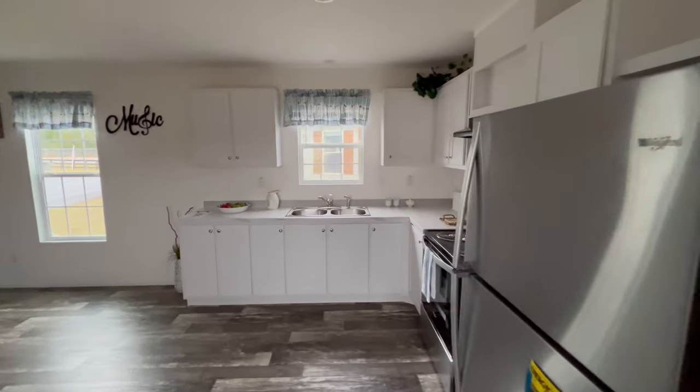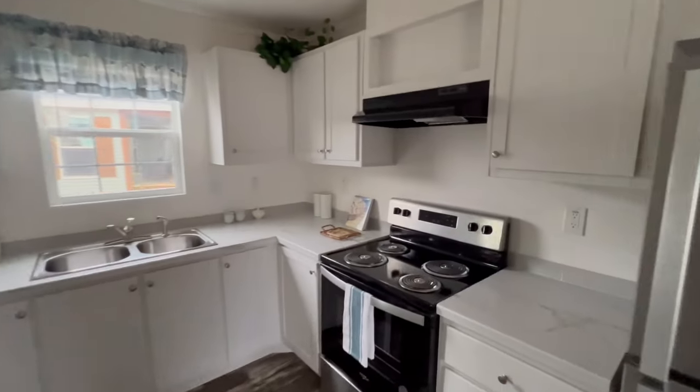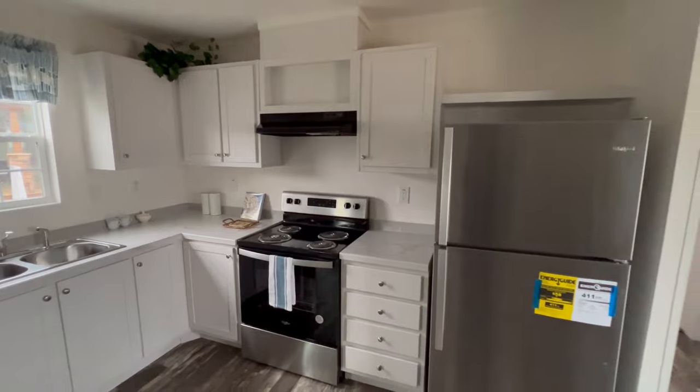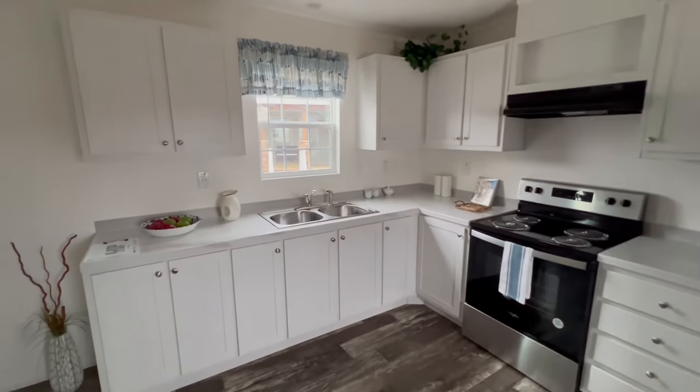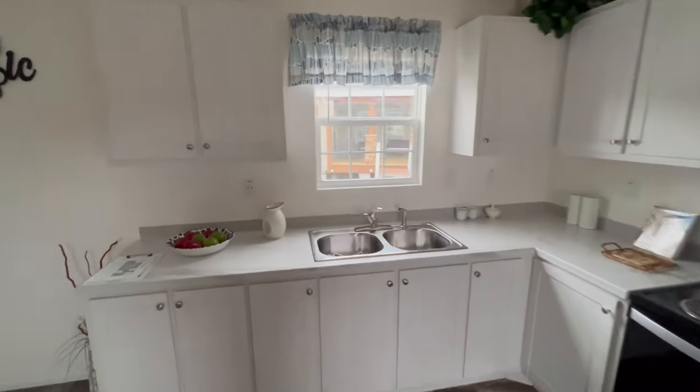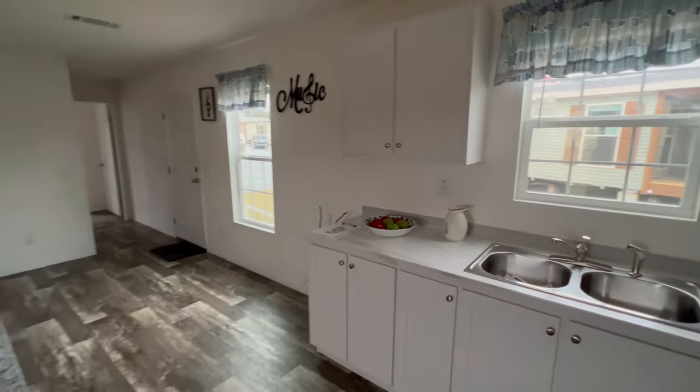And then of course, this kitchen comes with the stainless steel appliance package. Now it does not have a dishwasher, but I imagine that you could add one. But make sure you contact the dealership here for more information concerning that matter.